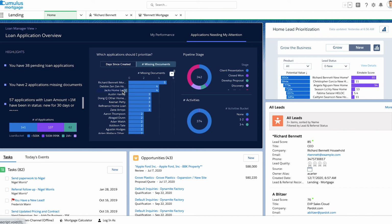So that was a quick view of how this loan officer experience could be augmented and made more productive through Salesforce, aggregating multiple points of data, wrapping your processes around an individual, not an application, and creating a spot to manage all of that in one place.